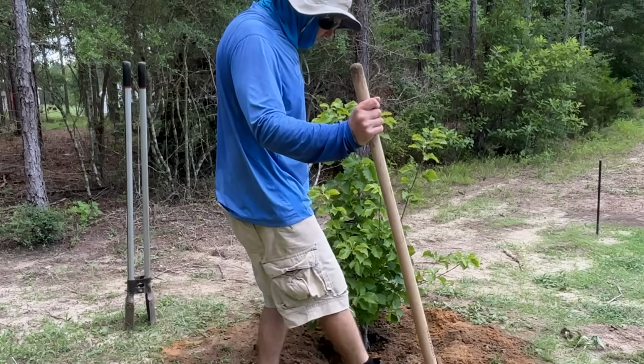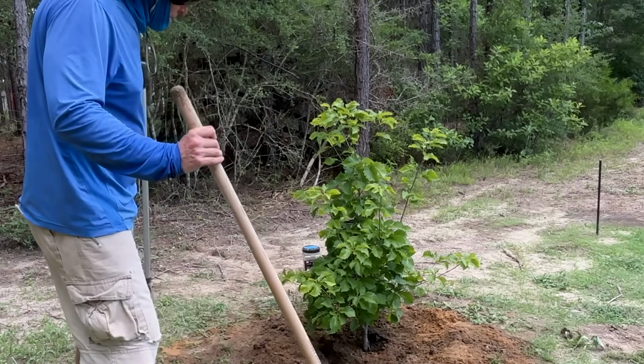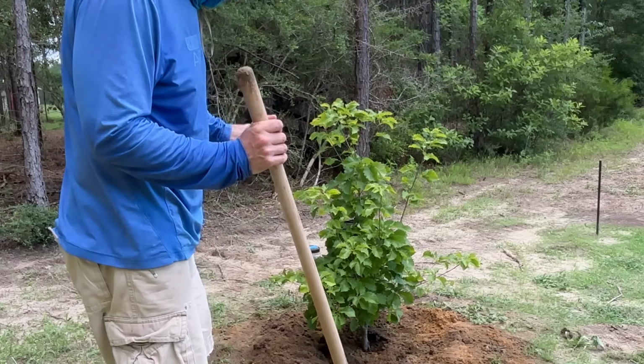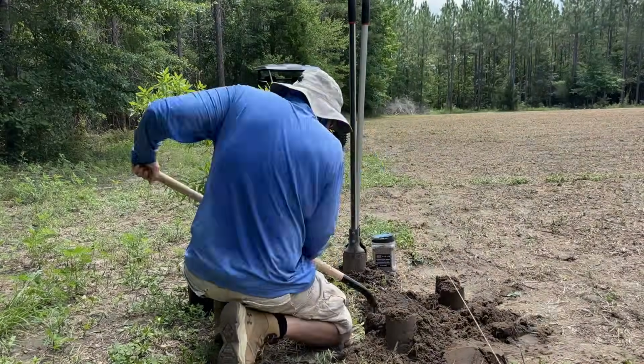That was a big one. The other ones won't have as much extra dirt. But we'll put some more dirt around there and maybe put some wood chips or something on top of it. But that first one is planted. Go down the line and do the rest.